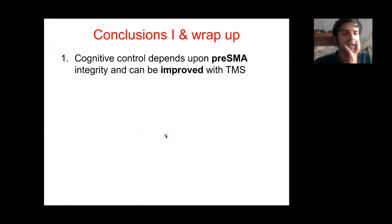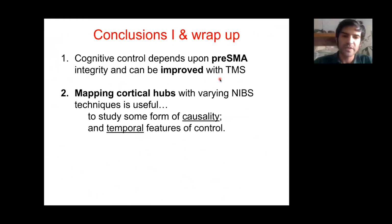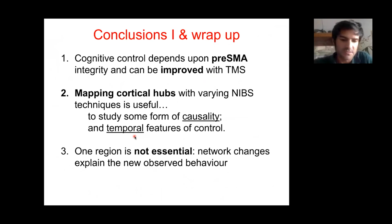The conclusions are that cognitive control is dependent upon pre-SMA and the inferior frontal cortex. We have also seen, and it can be improved with TMS in healthy controls. We can map cortical hubs with varying methods of TMS, and it's useful to study a certain form of causality, as well as the temporal features of control of behavior. And one region is not essential. We can tell that network changes may explain the new observed behavior. So we need to really specify, after stimulating a region, if imaging data is available, of course, what are the compensatory mechanisms of the network itself.